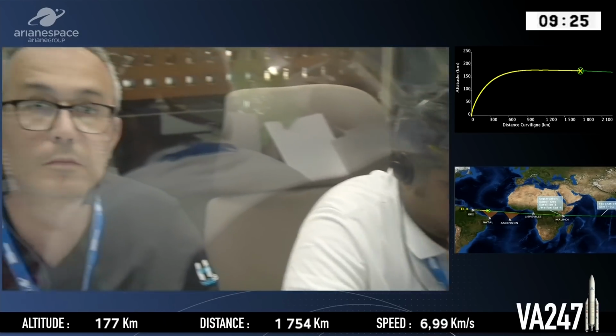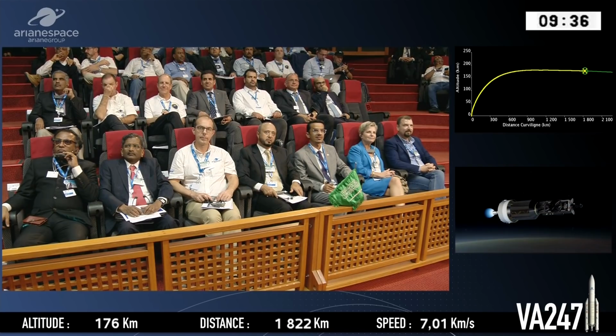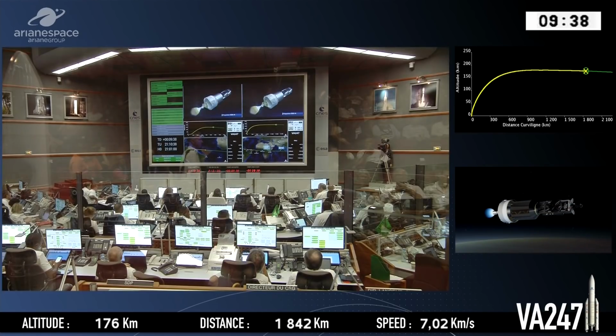Which brings us into the third and final powered flight phase, the single upper stage engine that'll be burning until plus 25 minutes, another 16 minutes roughly. And what is the job of the upper stage, you may be asking? That is a good question. The upper stage takes the satellites to their injection point, positions them for separation, and then releases them.